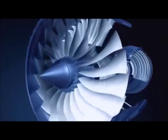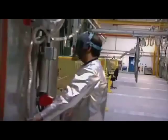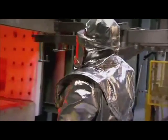The fan blade delivers 75% of the engine's thrust. It shifts about 1.2 tons of air per second when it's at full throttle. After about 30 seconds, you've got to come away. You can't stand there too long. If you do, you just start burning.